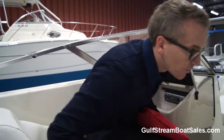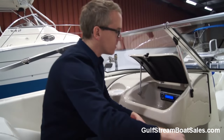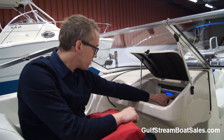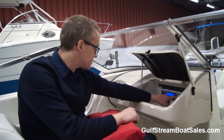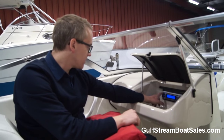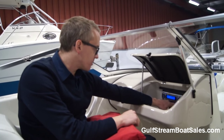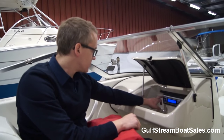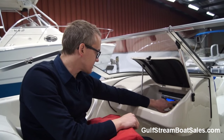As you can see, the stereo is working. Just flick on the power over there, and we've got a stereo with a single front loading CD player, and we also have a little auxiliary input, so you can plug in an iPod or an MP3 player or something. So it's all in nice condition.